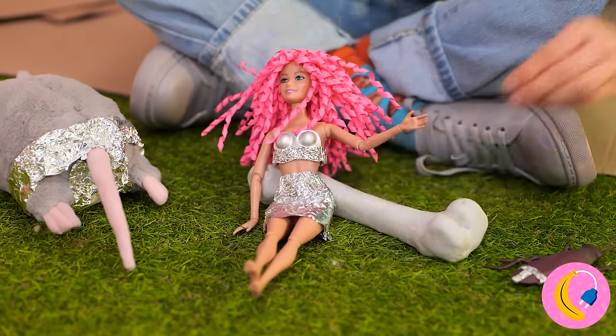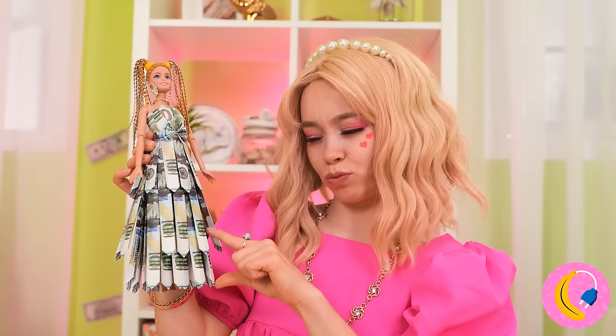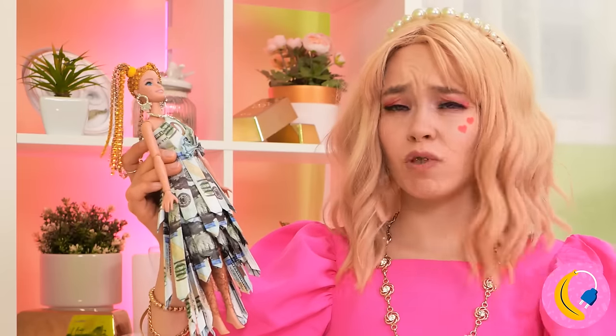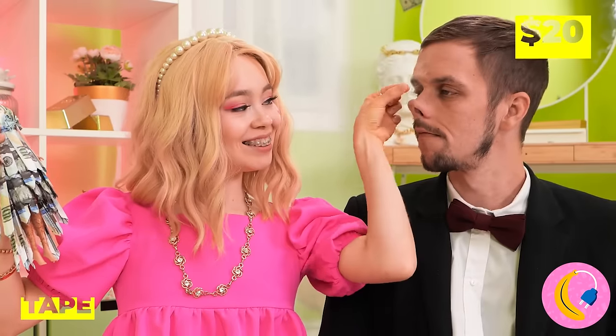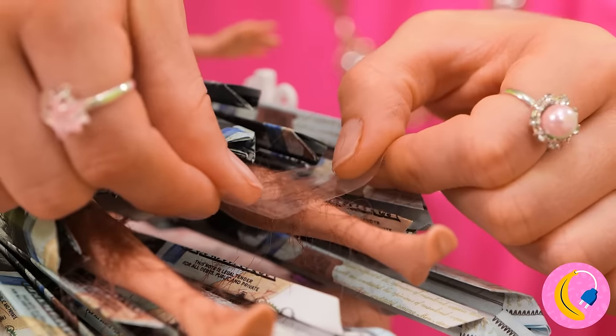Do you think she'll start a trend? Ooh, you can use a trim. And not just the dress. Jeeves, we're going to need some tape. Extra sticky. You might feel a slight pinch.